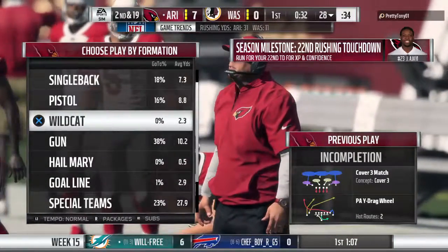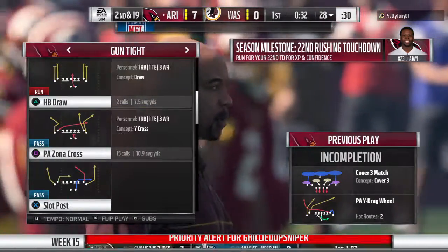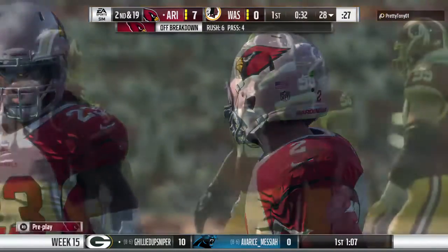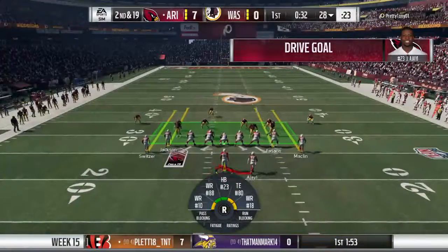How about this offense, already feeling good about themselves with a touchdown in their first drive? They've certainly come out firing even though that one was incomplete. With the 7-0 lead, more apt to take a shot like that downfield? Hey, you're one to the good. Go ahead and try and press your advantage.